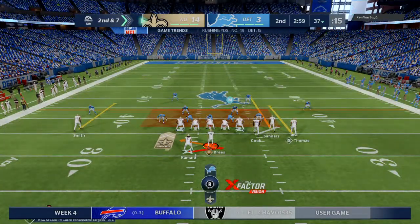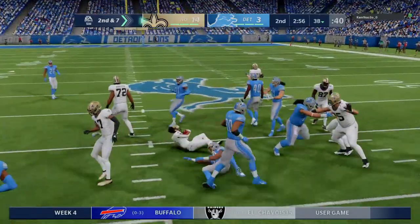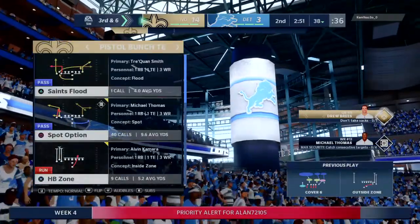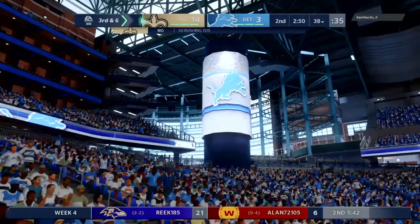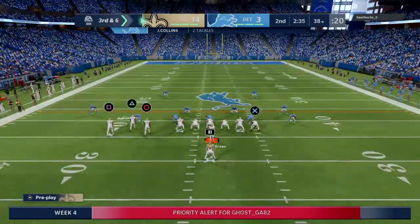This a 2nd and 7 from the 37. They'll run out of the gun with Kamara, and they will only muster a yard here to the 38. Back-to-back runs, I'd say that encompassed maximum effort for minimal gain. Minimal yardage, and now they're going to need something more than minimal on this play coming up.